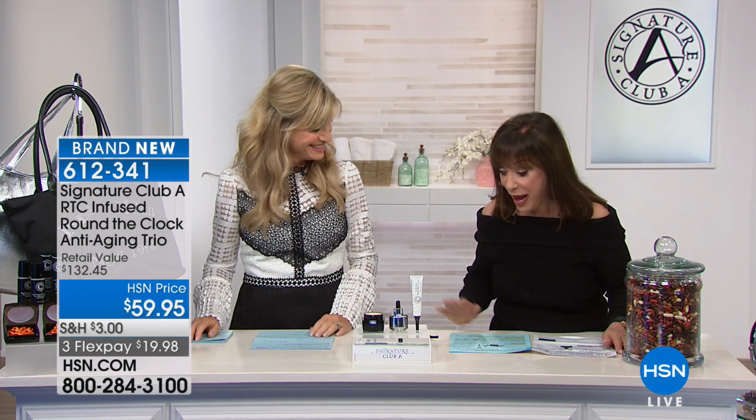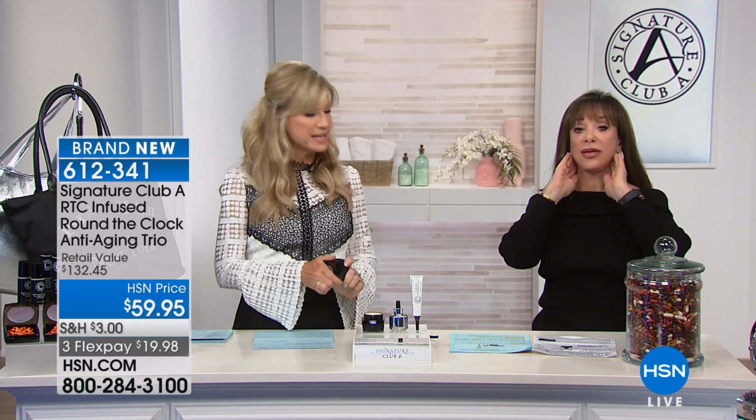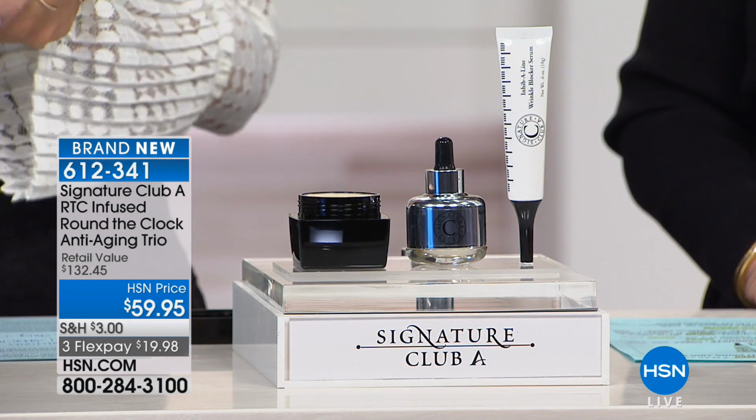You can laugh about it, but what this Cool Tight does is tighten the whole neck area. It's remarkable. So continue ordering. Thank you again for all of your orders. We have a brand new kit for everyone.